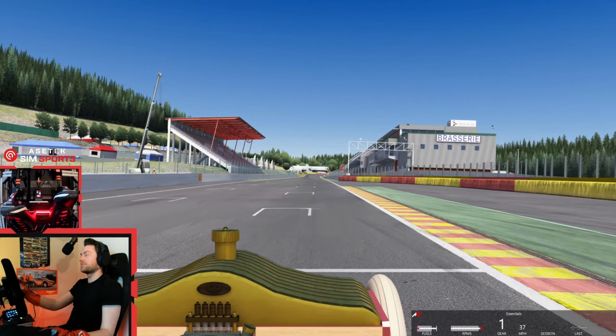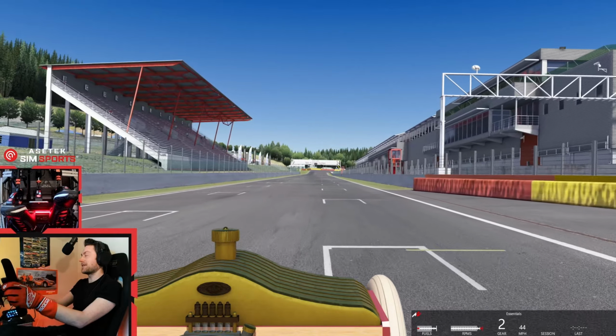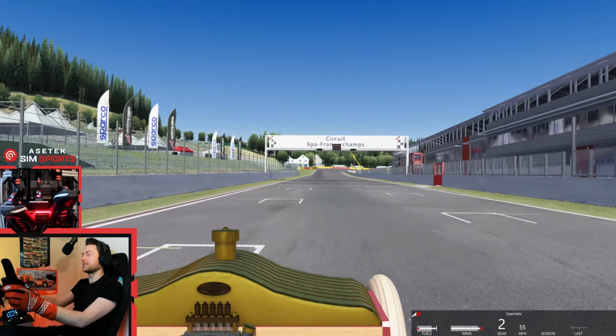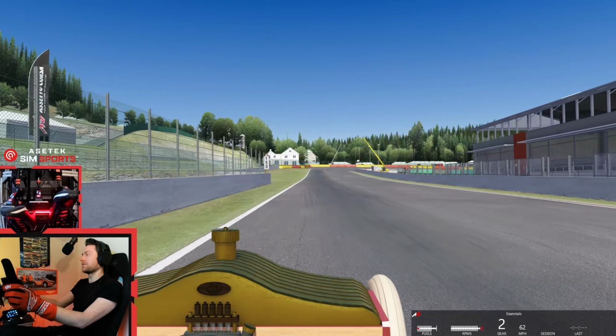So here we are, we're at Spa Francorchamps in the Renault AK, and we are flat out, now in second gear, at 45 miles an hour. So we've come to Spa Francorchamps to do a comparison between this and a more modern Grand Prix car. So let's see what kind of a lap time we can get driving this thing around Spa.